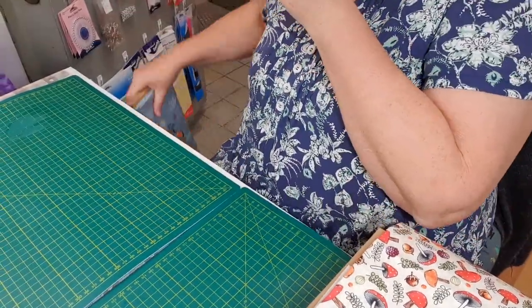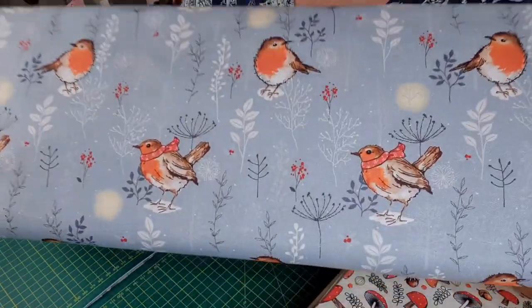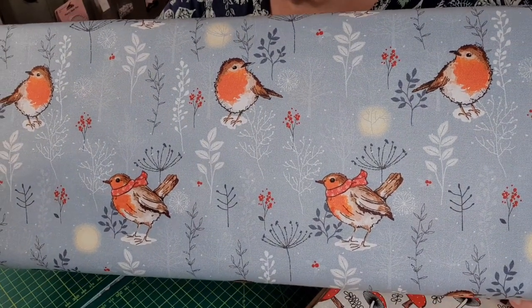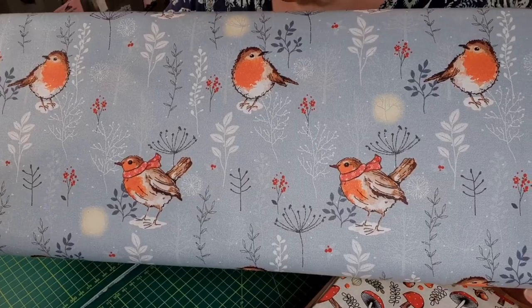And the next one, this is my other favourite. This is one of the Christmas ones, and it's all robins. I mean, that is beautiful. It's a gorgeous grey. Absolutely love this one.